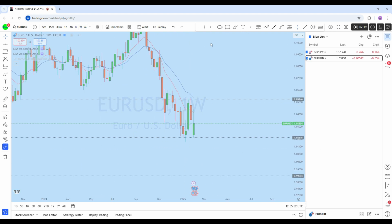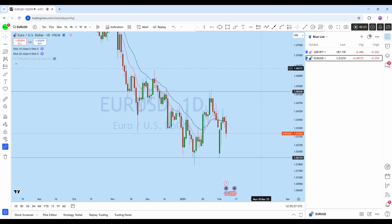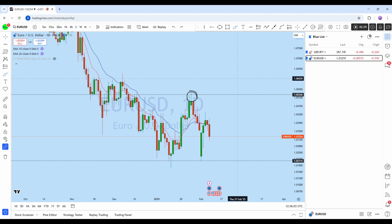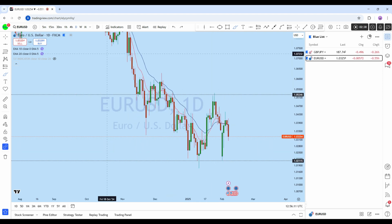If we look at the daily chart to see how the market is evolving, from the daily perspective this is also a bearish price action here. There is a head, left shoulder and right shoulder, a head and shoulders formation on EUR/USD. With that head and shoulders formation, we expect the market to pull back to the upside and then drop again to that support level.